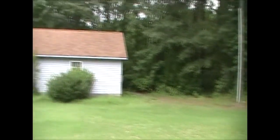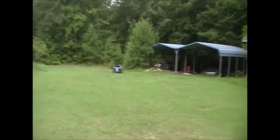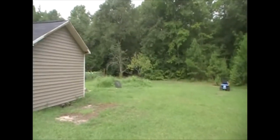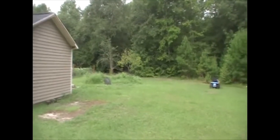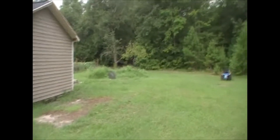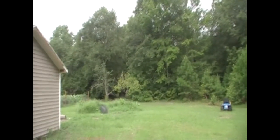Yeah, it does look like I need to probably get the mower out this week if it stops raining long enough. That, and I've got this big pile here. It looks like a hill. It actually is. It's a burn pile. We weed whack it down, mow it down. We throw all of our seeded material in there.